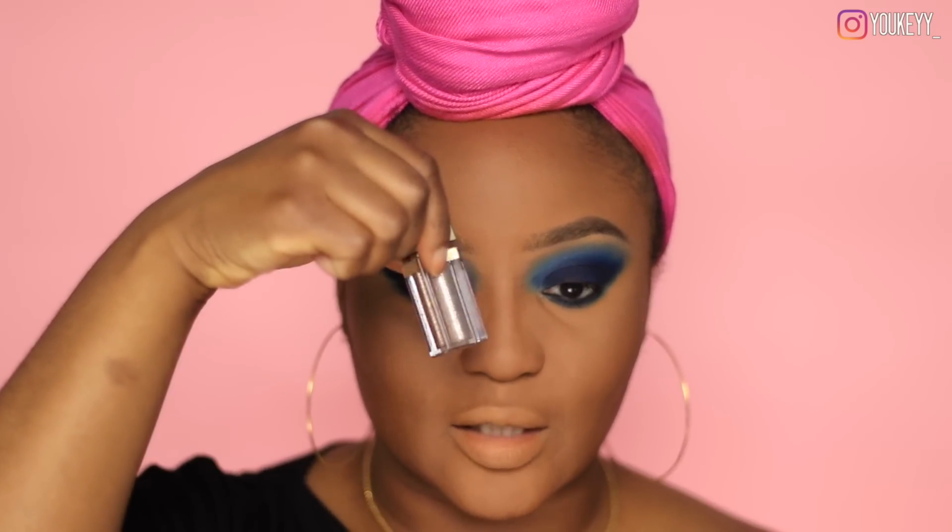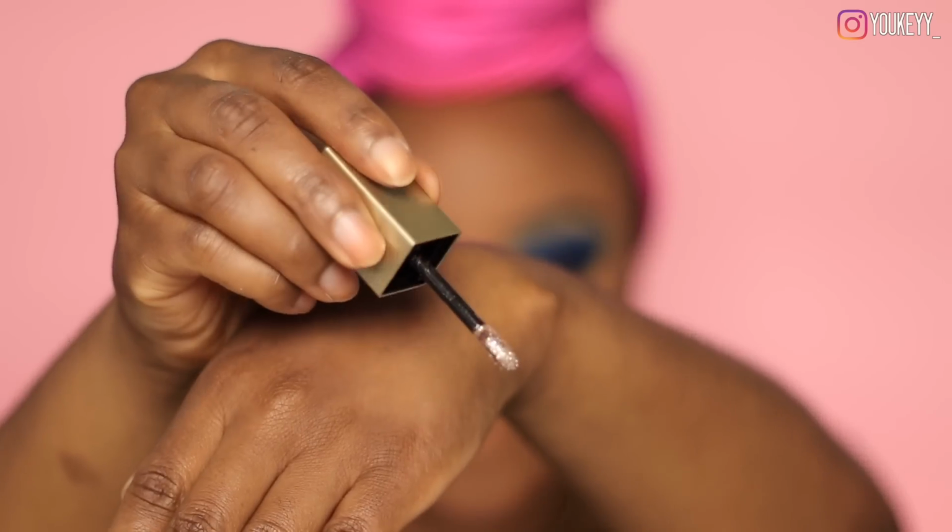For the silver component, I don't have a lot of silver stuff. You guys know I'm more of a gold girl. So what I am going to be using is kind of a cheat. This is the Stila Magnificent Metals Glitter and Glow Liquid Eyeshadow. This one is in the shade Smoky Storm. And although it doesn't look like a silver, it does have silver glitters, whatever you want to call it, in it.